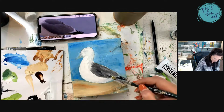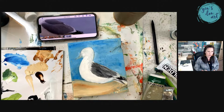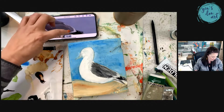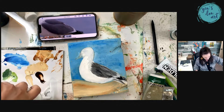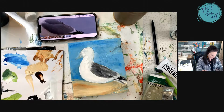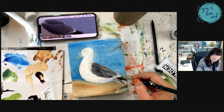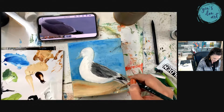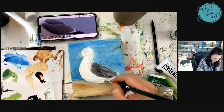I need some more white on my palette. And I'm going to make his little white tip on his tail. Keeping it loose. Now I'm probably going to go down to a smaller brush because I'm going to the face. And let me just do a little bit more of this white right here. Make it pointed.